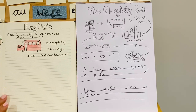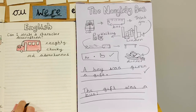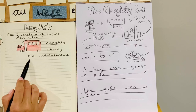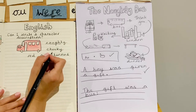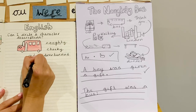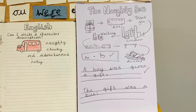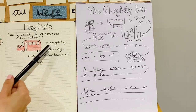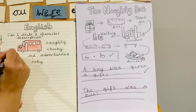Do you remember a while ago we used the word emerald instead of green when we were describing some grass? Does anyone know what the jewel name for red, when you have a red jewel, is called? It's actually called a ruby. So instead of writing red bus, you could write ruby red. Or just ruby. Yeah, R-U-B-Y, ruby. So it's naughty, cheeky, adventurous, ruby, red, small or tiny.